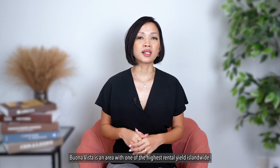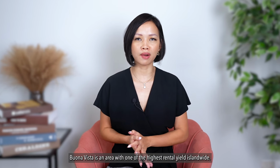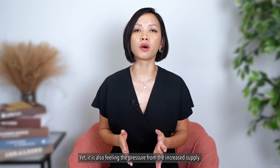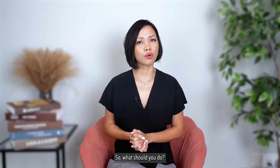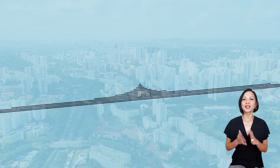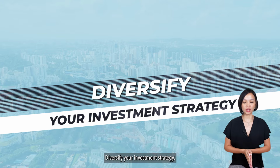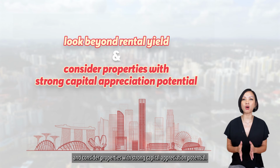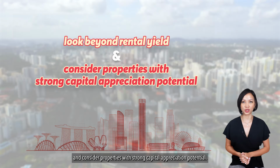Historically, Buona Vista is an area with one of the highest rental yield island-wide, yet it is also feeling the pressure from the increased supply. So, what should you do? Diversify your investment strategy, look beyond rental yield and consider properties with strong capital appreciation potential.